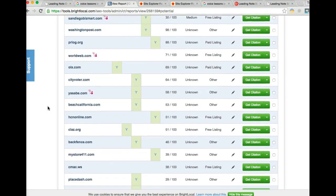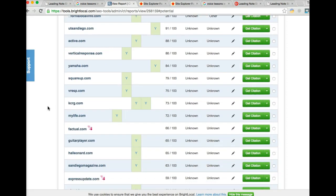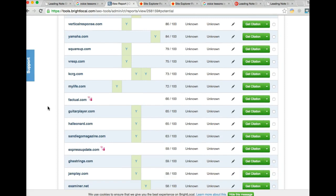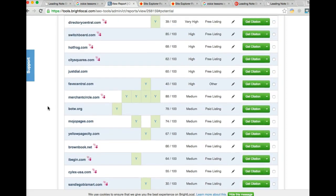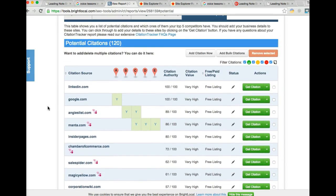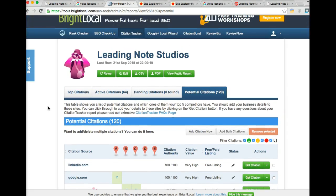The list goes on and on. There's a list of over 200, and basically what I'm offering to do for you guys is not only match the competitors as far as the amount of citations you have, but go above and beyond what they have, so that you guys are going to claim more map spots in the local results and get more visibility. So, in addition to adding more citations, we also need to do a little bit of a cleanup on the citations that you currently have.